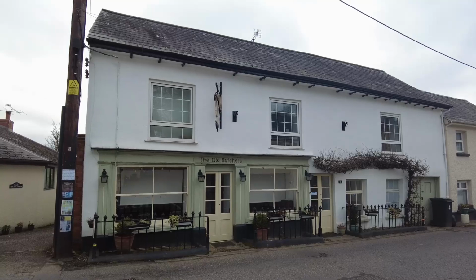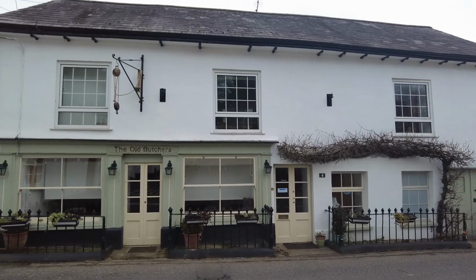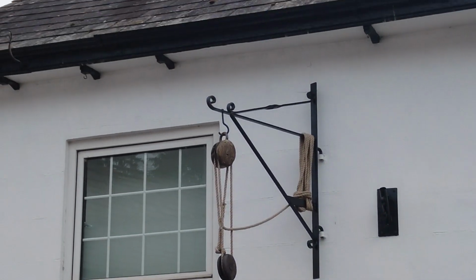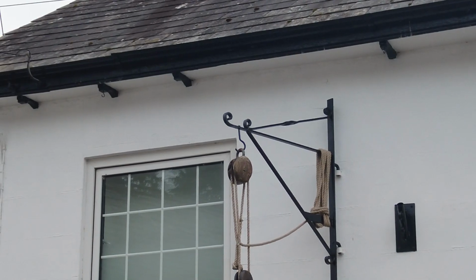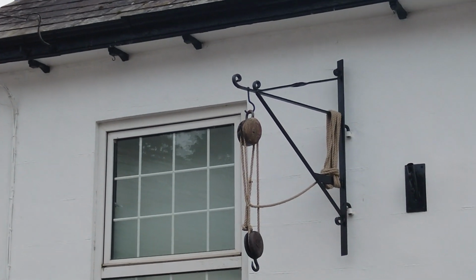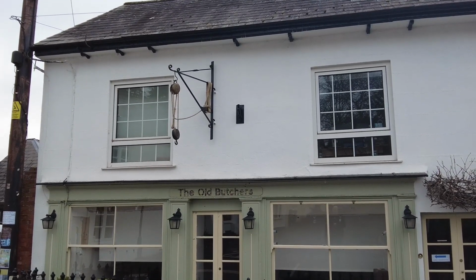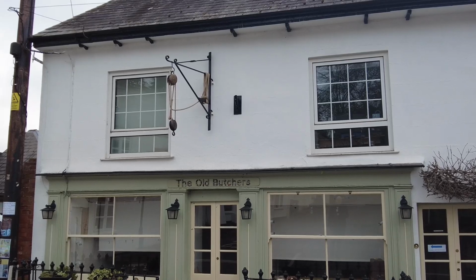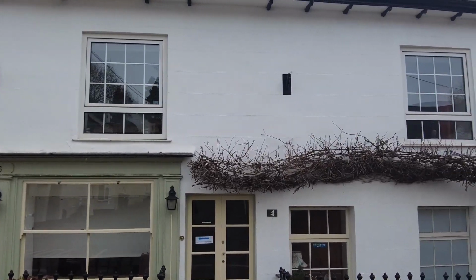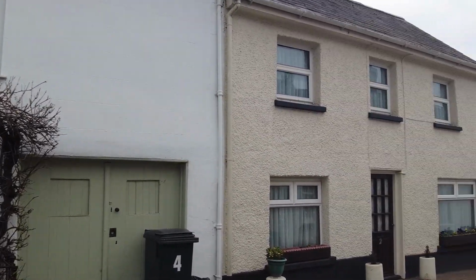I'm going to stop here for a second because we have the old butcher shop. Private house now, I imagine, but what's interesting is the block and tackle above the shop. Presumably that was used to haul carcasses or to offload or whatever. Whether it's been reinstated there, I'm not sure, but it's a lovely feature of a lovely property. I love the iron railing work as well. In the front, you can just imagine the meats, etc. in the windows, can't you? Lovely. And the house next door has got this lovely wisteria, which I'm sure will be in full bloom in a couple of months or so.